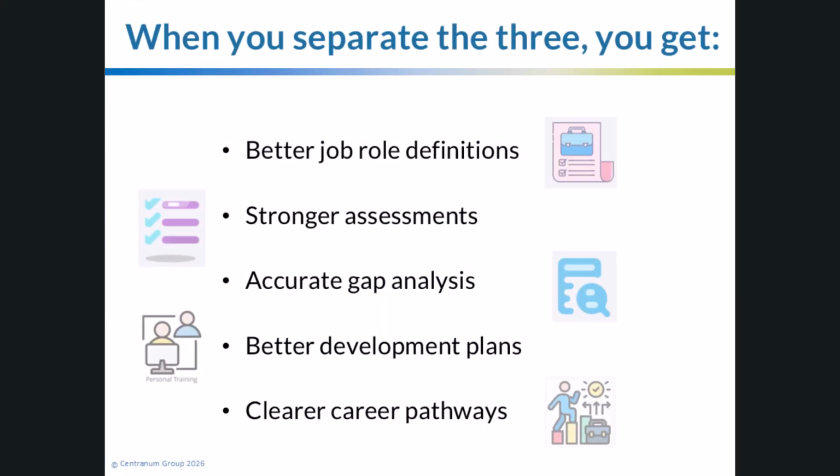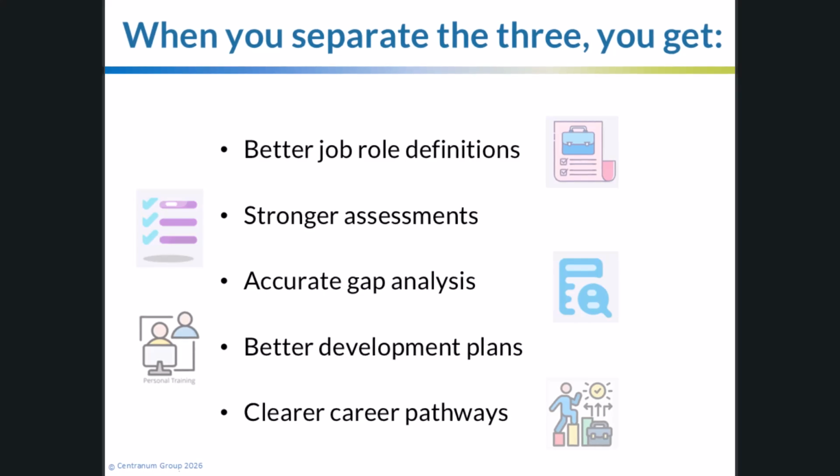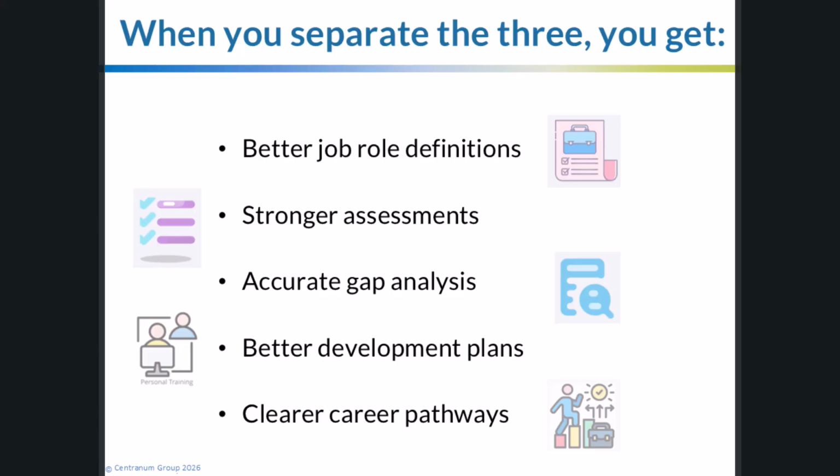When you clearly separate capability, competency and skills, several things become possible. Role definitions become stronger, gap analysis becomes far more accurate, assessments become more consistent, development plans become targeted and meaningful, and career pathways are easier to design and maintain. This clarity is the foundation of a reliable workforce capability system.